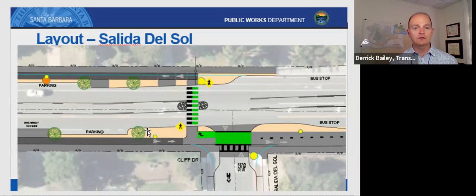The intent is to get crosswalks located near the bus stops so that transit riders, if they leave in the morning and come home in the afternoon, they're getting picked up and dropped off on opposite sides of the street. So at least in the morning or the afternoon, they're probably having to cross Cliff Drive to get to and from a bus stop. So the crosswalks next to all the major bus stops will help facilitate that.